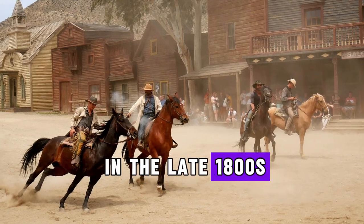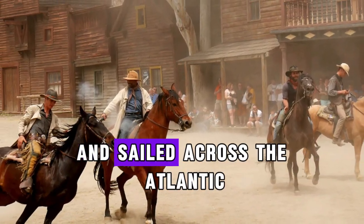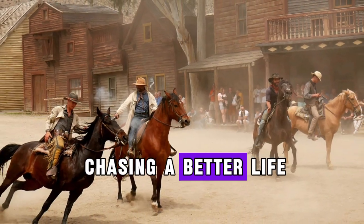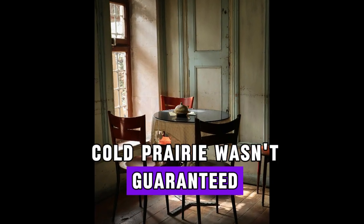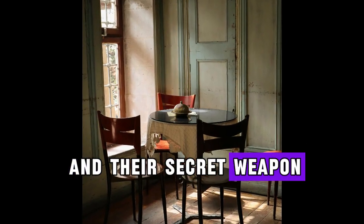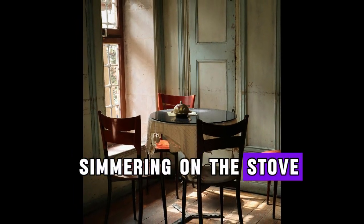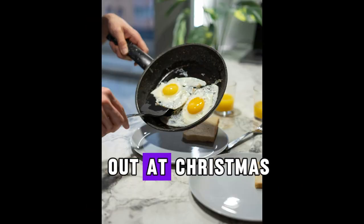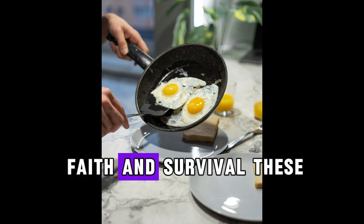In the late 1800s, thousands of Swedes packed up everything they knew and sailed across the Atlantic, chasing a better life in Minnesota. But survival on the cold prairie wasn't guaranteed, and their secret weapon was food. From hearty potato sausage simmering on the stove to pickled herring pulled out at Christmas, every meal told a story of grit, faith, and survival.